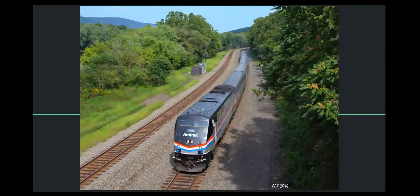Next shot, this is with the 145, which is one of the P42s that they painted in the Phase 3 scheme. I was with fellow chapter member Bill Kaufman. This was taken from the overpass in Thompsontown, Pennsylvania on Norfolk Southern's Pittsburgh line. I've had the privilege of shooting this unit many times, mostly when it ran back and forth on the Pennsylvanian for several years between Pittsburgh and Harrisburg. This was taken back in August of 2016, again in Thompsontown, headed, I believe, west.